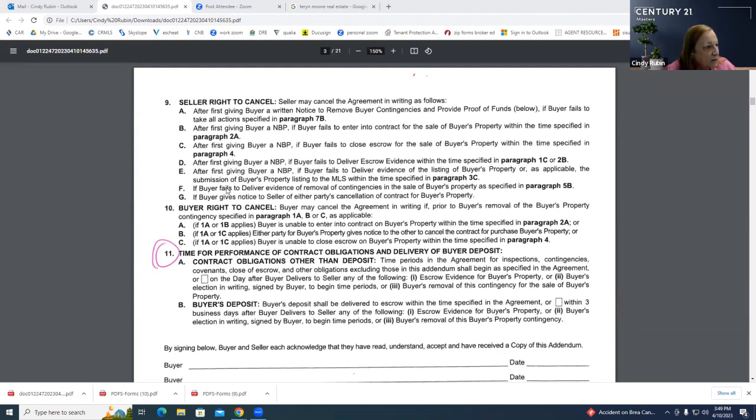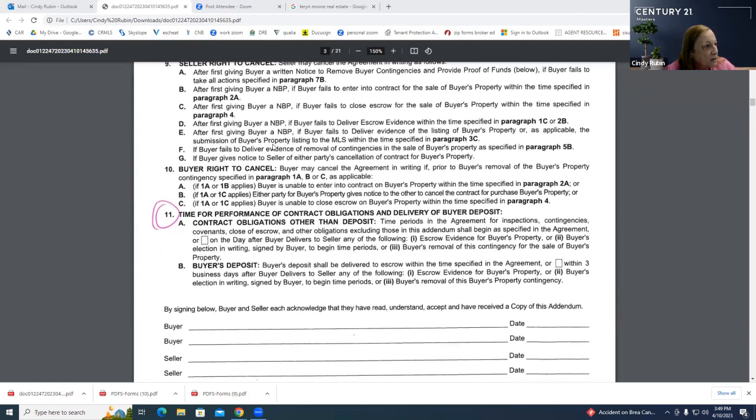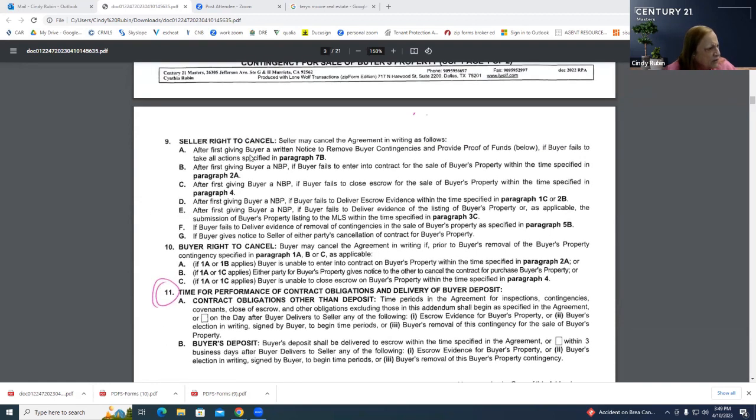then same thing with seller. If buyer fails to deliver their evidence, then the seller has to give one. But this is seller's right to cancel. I was going to say these are seller things. These are seller's right to cancel if buyer doesn't do what they're supposed to do.